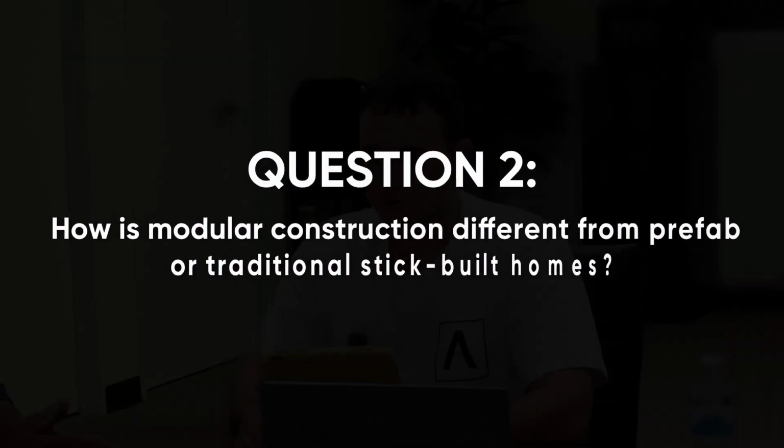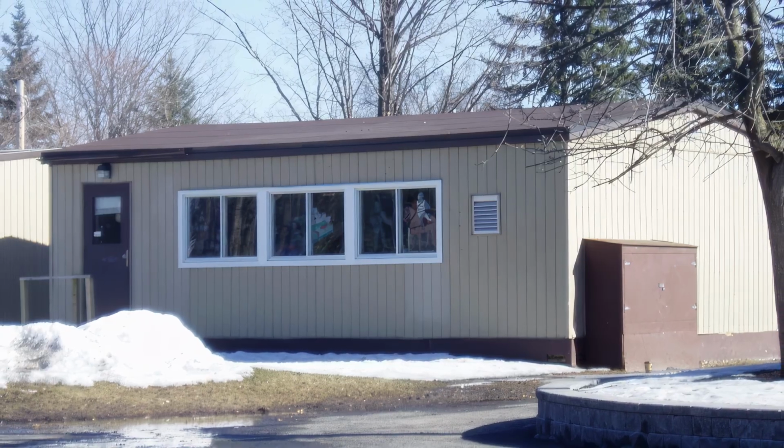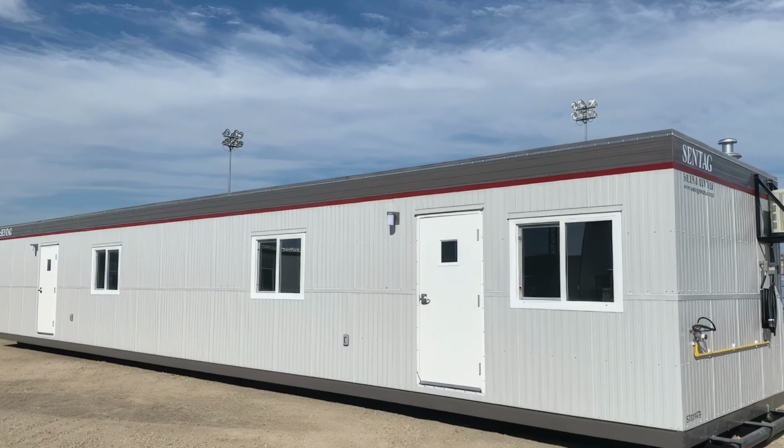And how is modular construction different from prefab or traditional stick-built homes? Okay, that's a great question. Prefab, or traditional modular, you would attribute to something like a school bungalow or an office trailer. Those units can be transferred through axles you can place under those buildings. They're not designed to be a permanent structure. Volumetric modular is designed to be a permanent affixed structure, and that's why it's more feasible in the long term than those modular units.